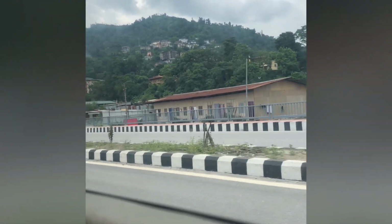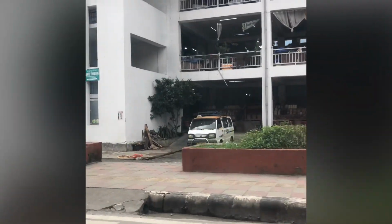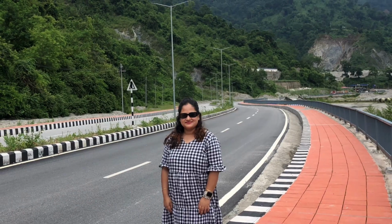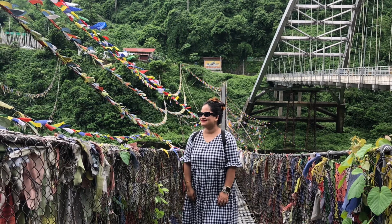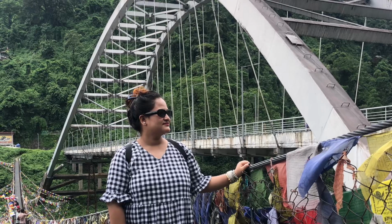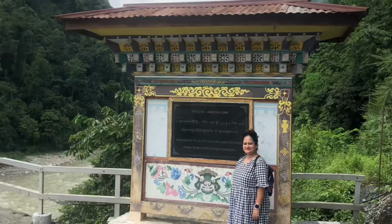And here we are. Phuntsholing is a border town in southern Bhutan and is the administrative seat of Chukha district. Phuntsholing has a sultry tropical monsoon climate strongly influenced by the South Asian monsoon. Summers are long and very rainy, while winters are short, very mild and dry. As soon as you enter, you have to hire a car and they will take you to each and every beautiful location of Phuntsholing.